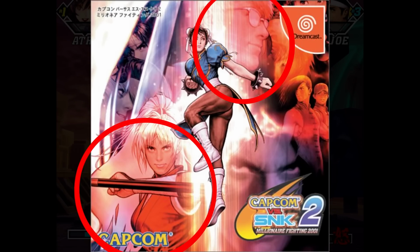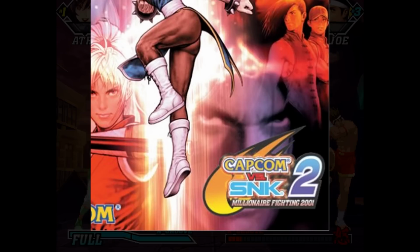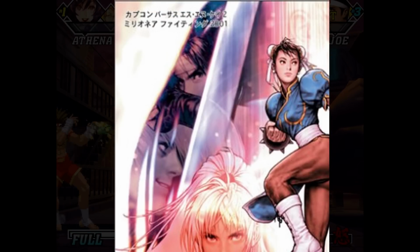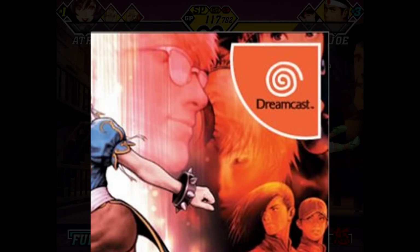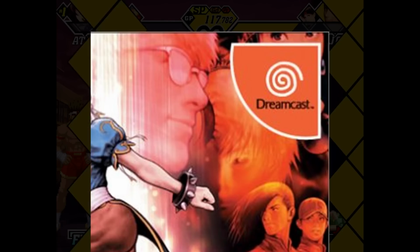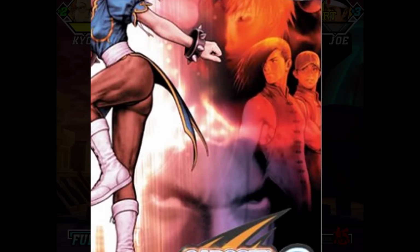Also, Maki, Kyosuke, Yun, and Yang are hogging up all of the space on the square here. Haomaru's face is obstructed by the logo, and a sliver of Iori and Kyo can barely be seen. Near the Dreamcast logo, if this isn't Ken like I think it is, even if it is an SNK character, the fact that it's hard to recognize says more about the box art design than it does about me. Also, why is Yang anywhere near this cover?